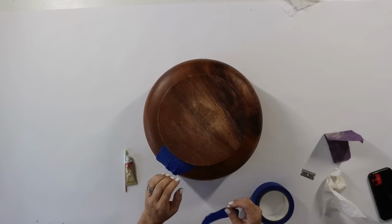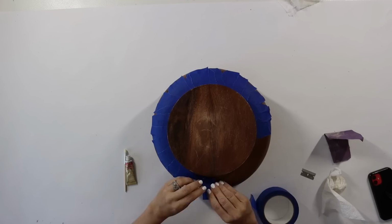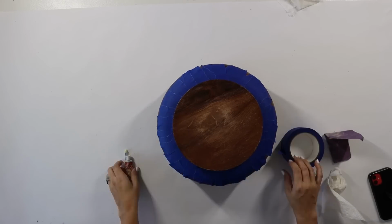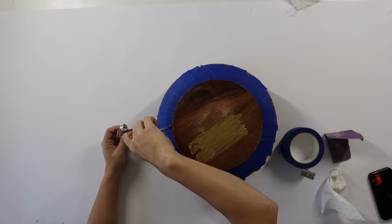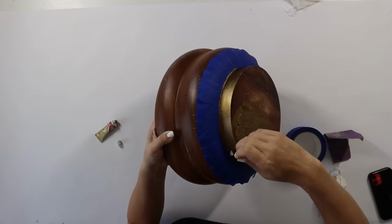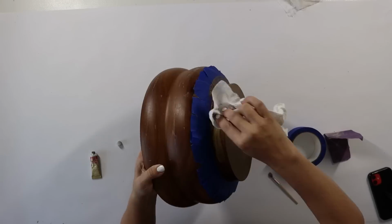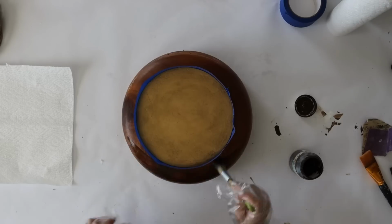So all I decided to do here is I taped off that bottom rim of the wood bowl, and I decided to make it look metal. Gold in particular, and I just used some Rub 'n Buff, two coats on the bottom here, and I actually did the entire bottom, and you'll see why in just a second, because I could have just left that alone and just did the rim and let that dry.